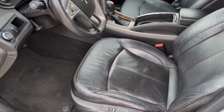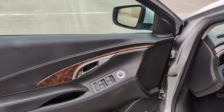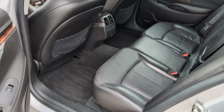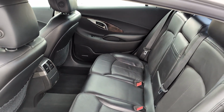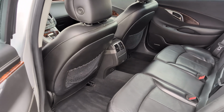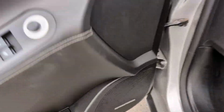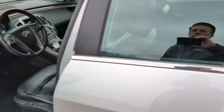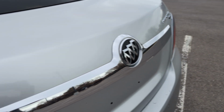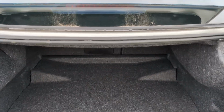Black leather interior, seats are in good condition. Full set of floor mats. Premium audio, just have the Harman Kardon. Trunks on these are pretty roomy. Back seat does flip down, allow for extra storage.